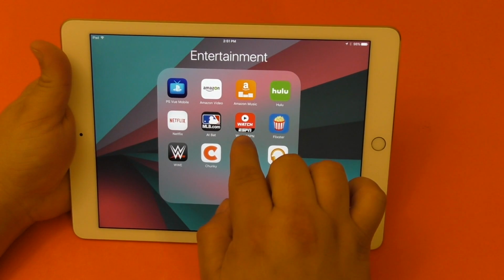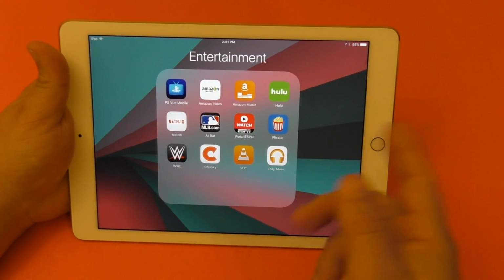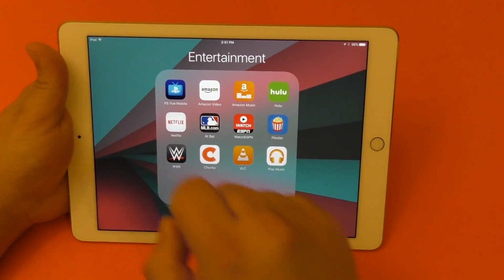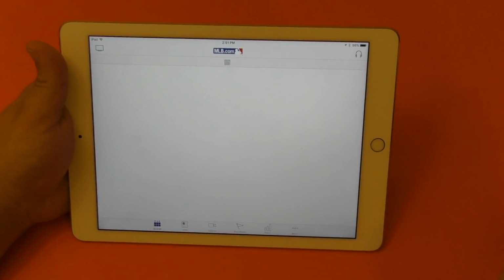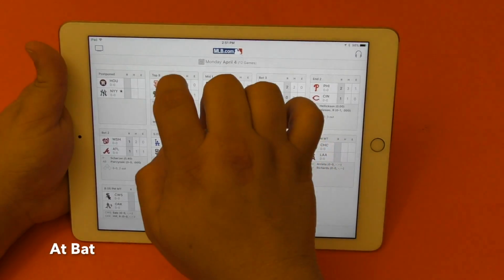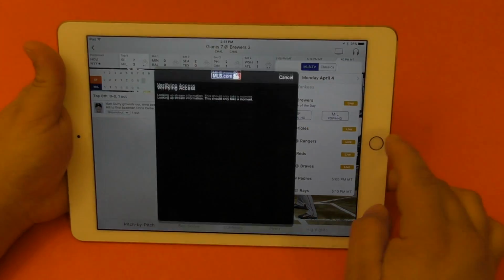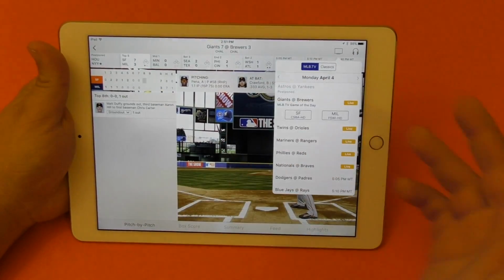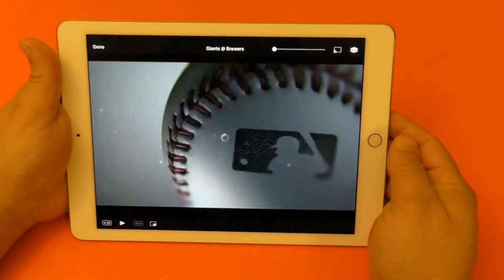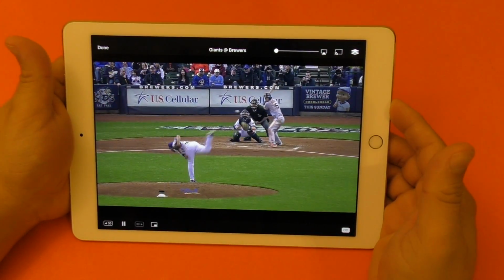The other app, of course, is Watch ESPN. I like it because I have live TV access when it comes to ESPN, thanks to PlayStation View. At Bat, of course. This year we got At Bat for free if you are a T-Mobile member. So if I want to watch a live baseball game, all I gotta do is click on any game that I want, and I have right away access to any baseball game that is available right now.